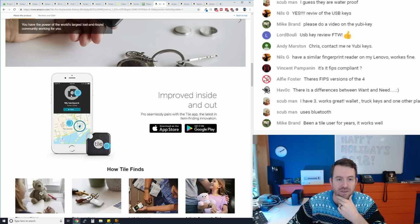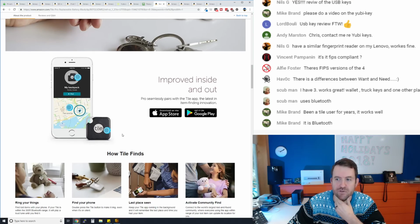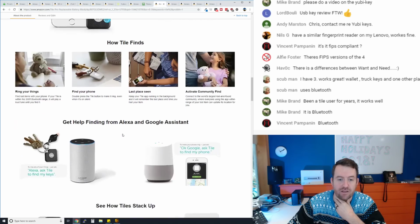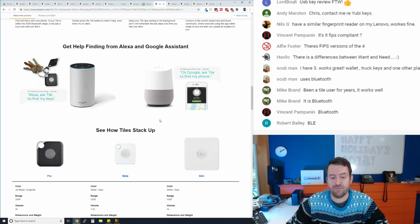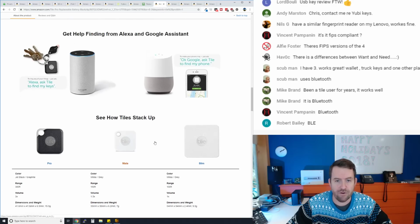Okay, so here we go. It shows you on the app exactly where your stuff is. Oh, it is Bluetooth. Someone says it is Bluetooth, and they say they've been a Tile user for years. It works well. Very cool. So yeah, I've always wanted to know what this is. Now, it does integrate with Amazon Alexa or the Google Assistant. I don't use either of those types of devices, but if you guys do, this will integrate with those.